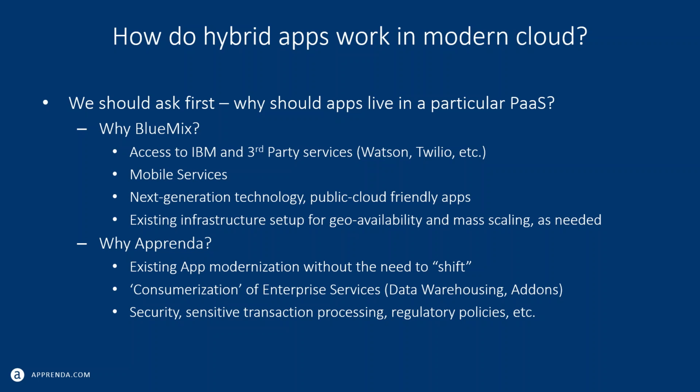If you think of components like Watson, or Twilio, or other types of messaging and other available components, your existing applications may need to live in a public cloud, so you don't have to worry about latency or geo-redundancy reasons. Public cloud solves a lot of these problems at a fraction of the cost of doing it within your enterprise. But why don't all apps go there?